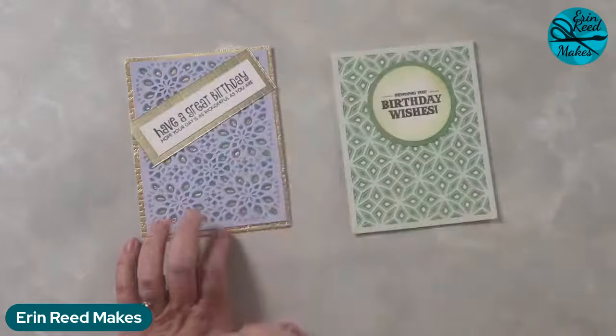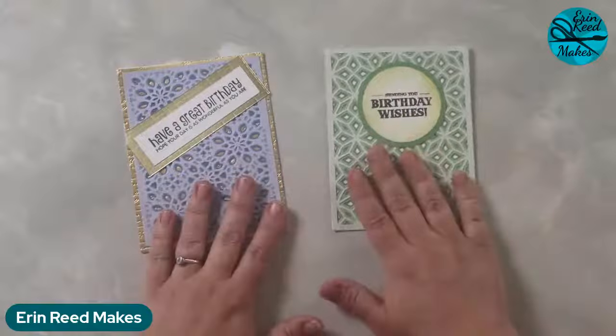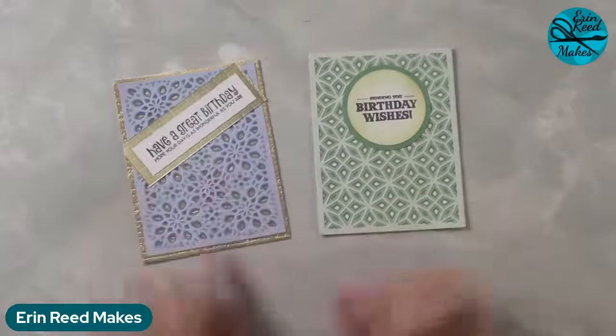And then she decided to go on the diagonal just for something fun. So you really want to make this element your main part of your card, because it's such a beautiful design in the background. You don't want to cover it all up by putting something too big on there. So these are perfect for that.